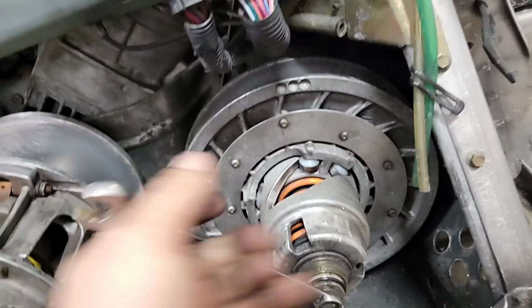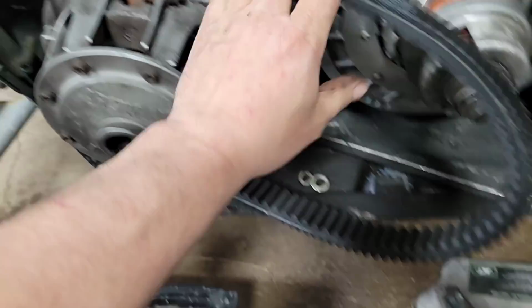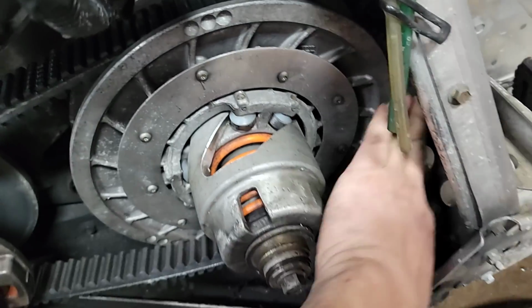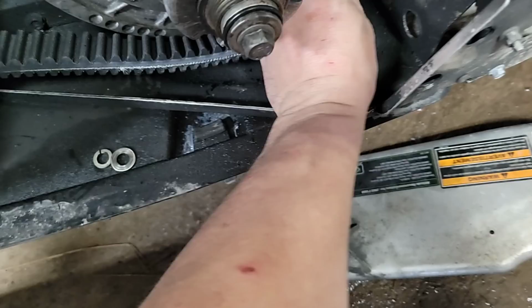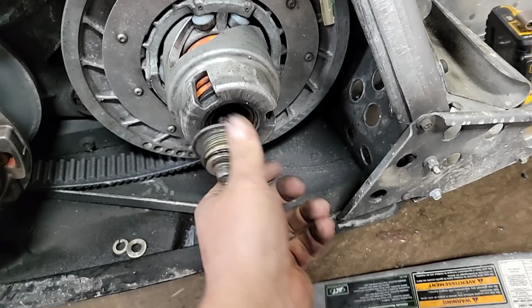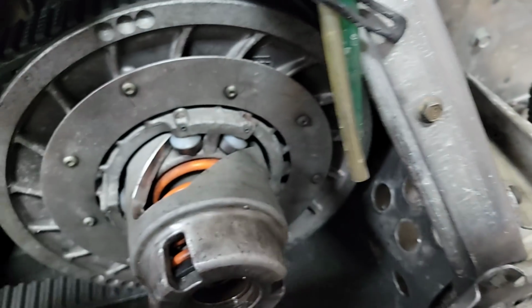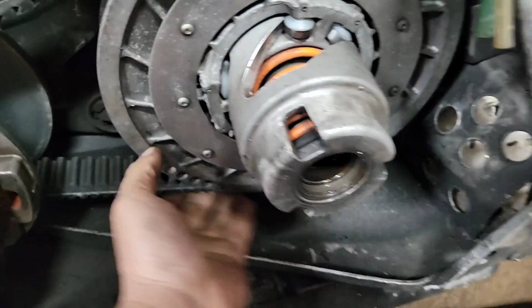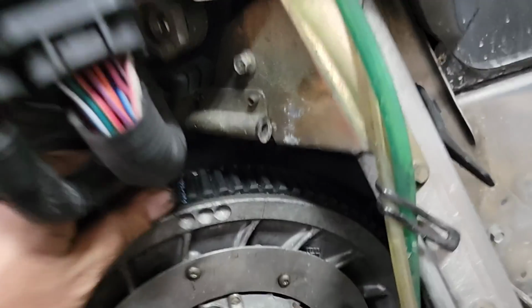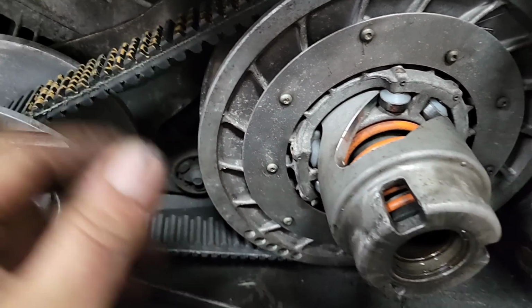So, same thing. Just crank her in. Slip the belt in on the primary. Drop it in around the secondary. Just like so. Loosen the bolt back out. And then you just got to roll the belt around just to get it to close up the sheaves. There, that's nice and tight there. That's where we want her, sitting up a bit. Way tighter than it was.